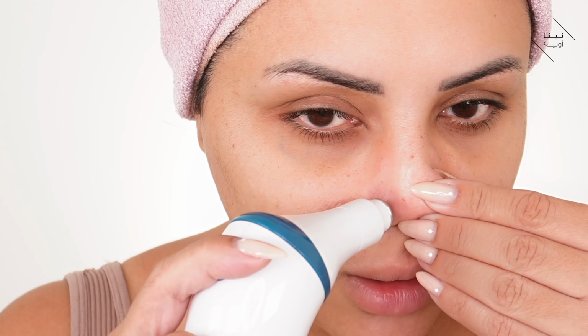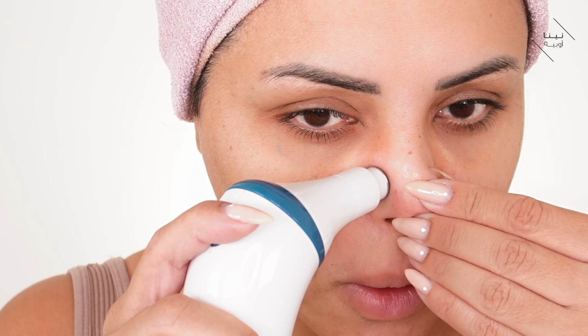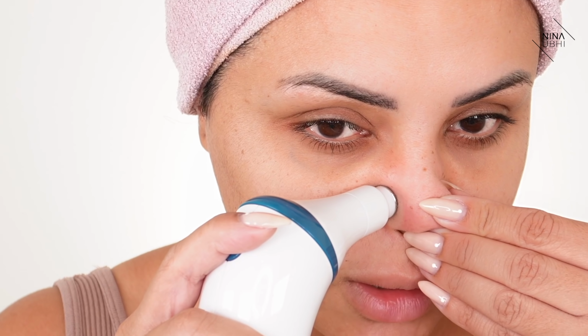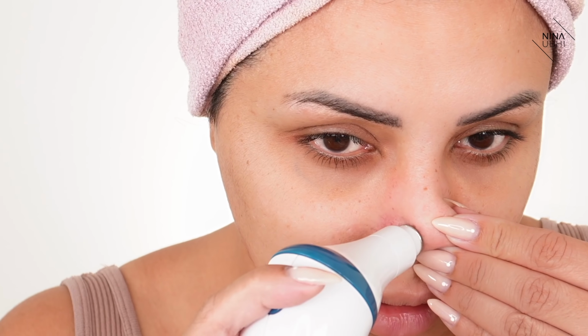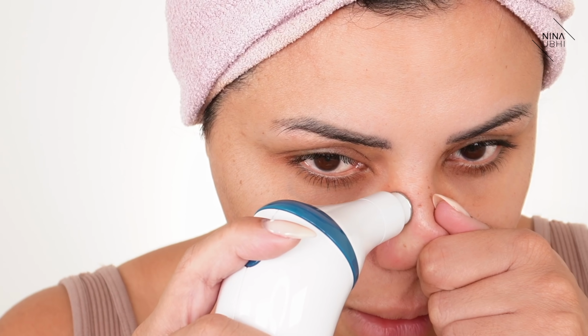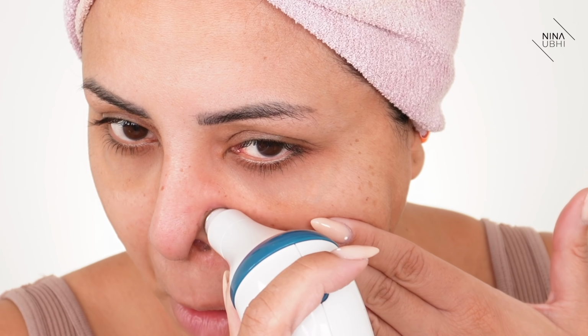There you go. You see that quick, swift movement? So you don't want to go over it more than 3 times in the same area. This is the 3rd time on this side. Some areas it's hard to really get into that area. Much easier around the nostril area.